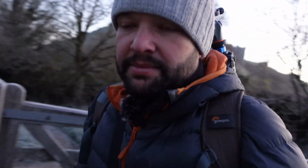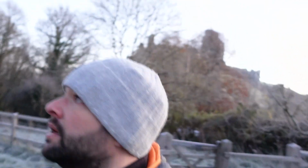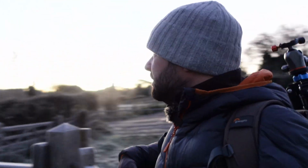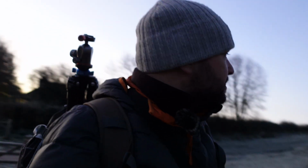I did get here a bit earlier, but because I'm making the video, everything takes a little bit longer to do. So I'm going to head up this hill. It's nice to get a bit of foreground in this shot with the frost.